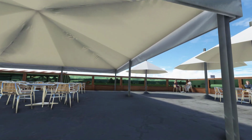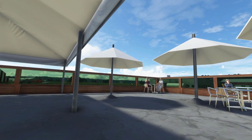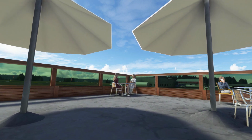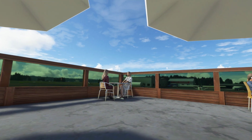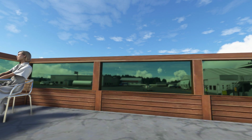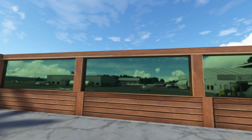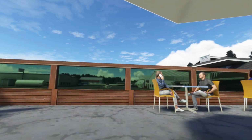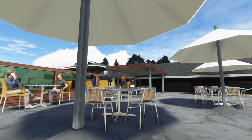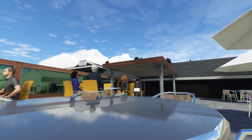Ooh, these ladies have the table I want. Let's take a look here. There's the old JPLogistics 152, looking nice. Well, let's get a seat. We'll order up some grub, and then we'll take a tour of the airport. This looks good. Let's have a seat.